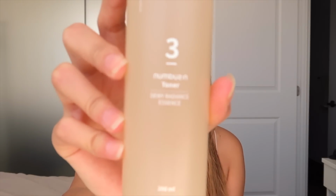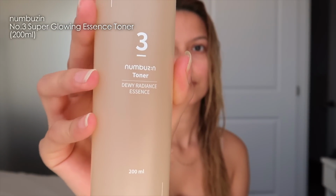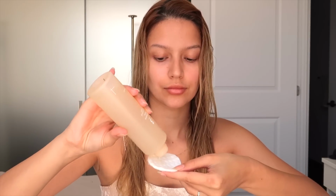Alright, now let's talk about the second product that I've been loving, and it's this number 3 Super Glowing Essence Toner. This number 3 toner could be used together with the number 3 serum like a set, and they're a perfect combination. It contains 50 fermenting ingredients. They're super good for your skin texture.